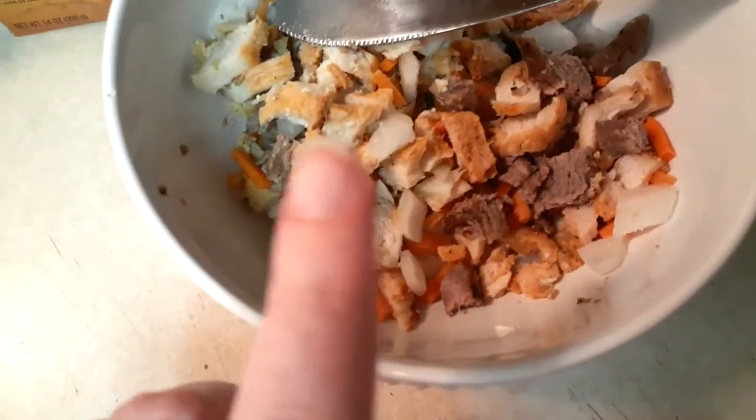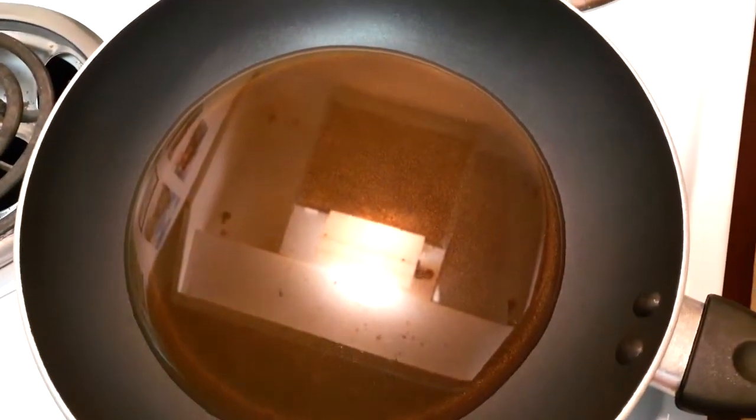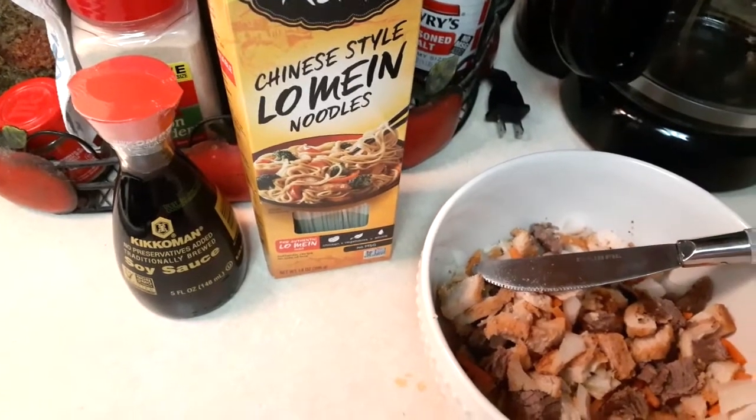The onions we already had cut, so I just cut them in half. And we have beef broth in the pan. Hopefully this turns out good. So stay tuned for more.